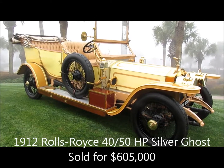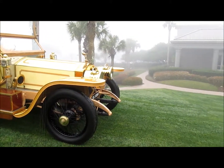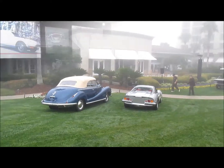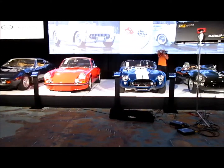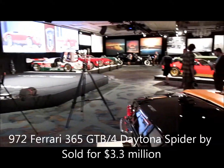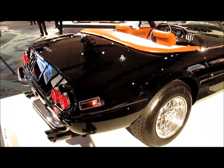R.M. Sotheby's commands the high ground at the Amelia Island Concours site at the Ritz-Carlton. That's a 1912 Rolls-Royce Silver Ghost. That's a BMW and a Dino. Inside the main ballroom are the star cars. There's Ferraris and Porsches and Cobras and D-type Jaguars. There's a Jaguar race car, and you've got a Ferrari Daytona convertible right here.